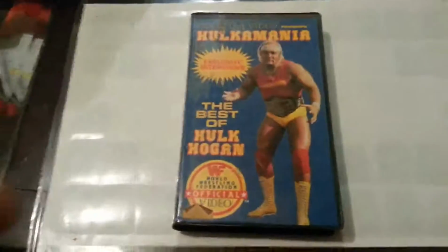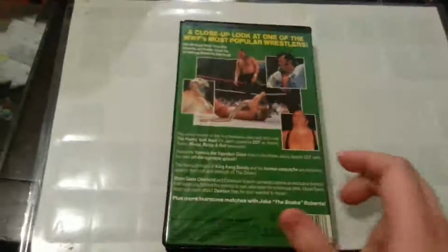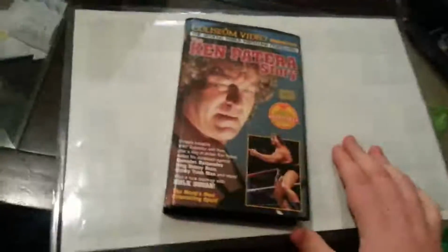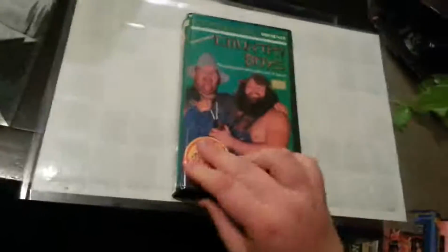We got Hulkamania 1. Hulkamania 2. Andre the Giant. Piper's tape. Jake the Snake's tape. Beefcake's tape. Ken Patera's tape. Kind of surprised they had a tape of him. They tried to push when he came back. Country Boys tape.